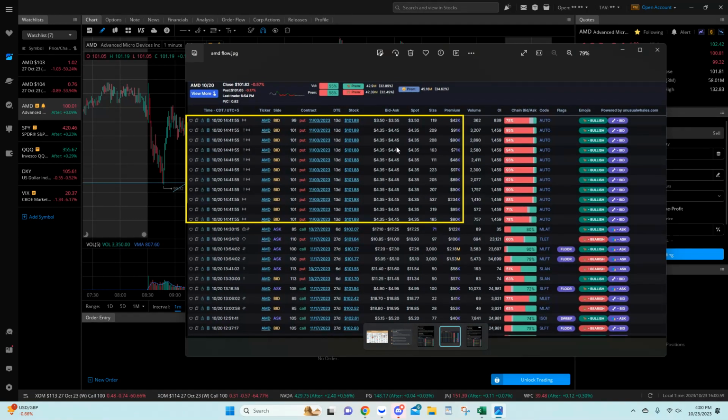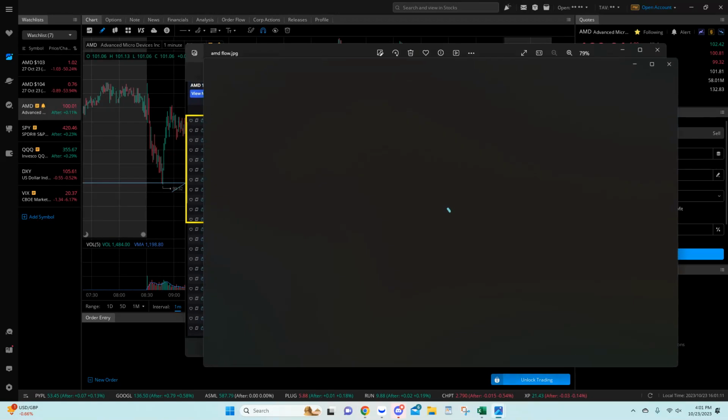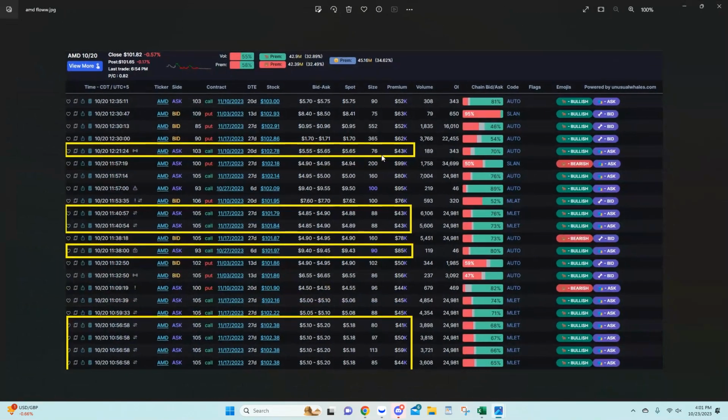So this was part of it here. You got a bunch of bid side puts coming in, and I believe I have one more as well. Yep. So we'll start with this one. This was a little earlier here. You got somebody rolling some calls and buying to open an order here. You can easily tell that. There's only 119 on volume here, with only 46 open interest. So this person's opening something.